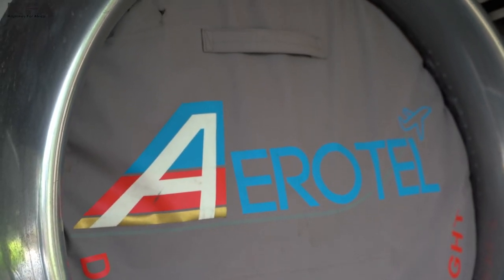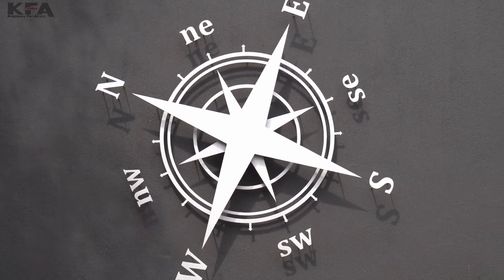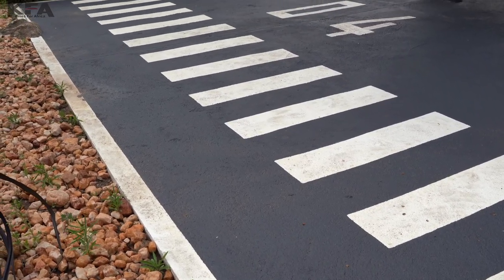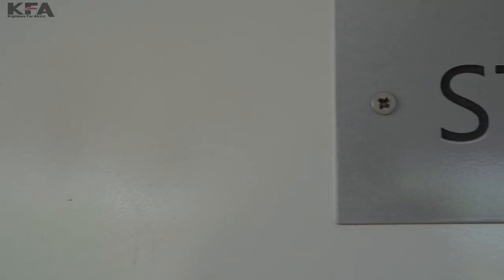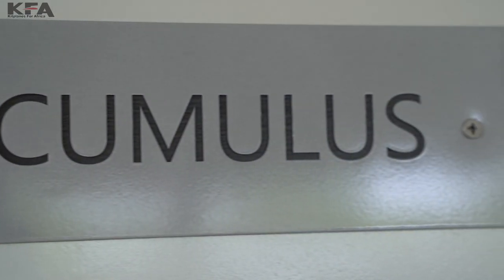Hi guys, welcome to the Aerotel in Hoedspruit. This is a very unique setup. Behind me you see a Boeing 737-200 which was being converted for accommodation. So they have six rooms. The rooms are named after different cloud formations, and this is a unique destination. I would highly recommend it, especially if you're a pilot or interested in aviation. This is the right place for you to be. Come and visit these guys, support them.